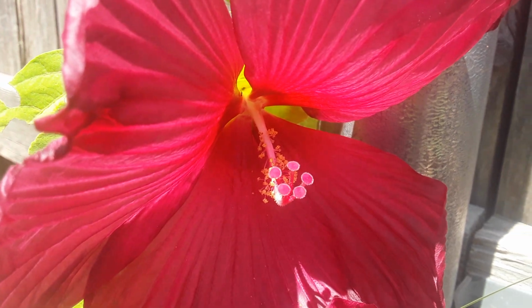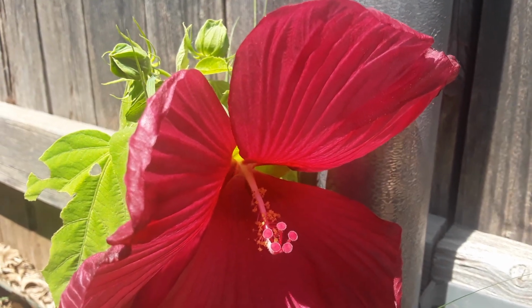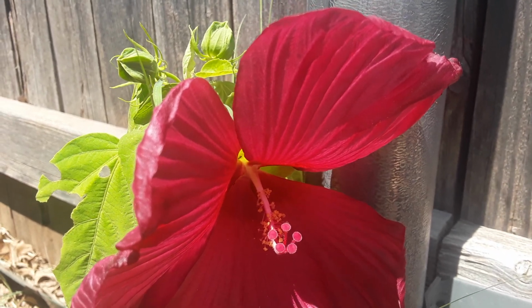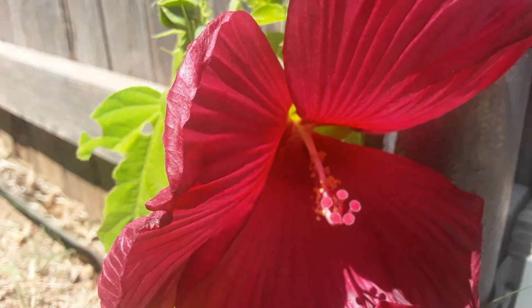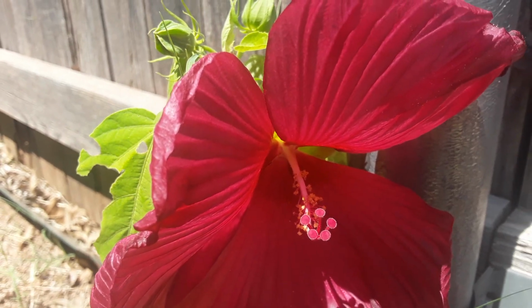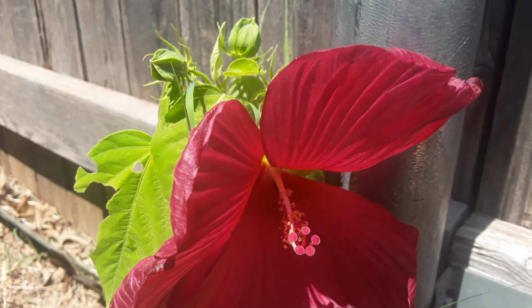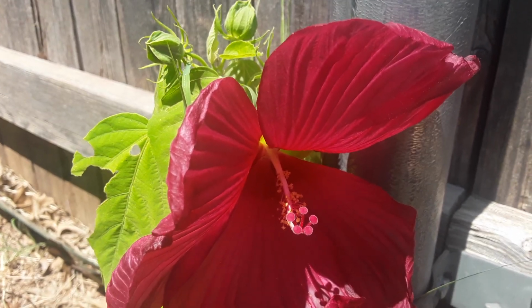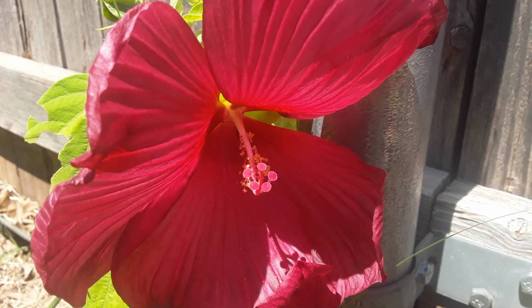Now, keep in mind that this plant is hardy to -20 degrees Fahrenheit. However, the tropical variety where they grow in Hawaii or someplace like Puerto Rico, they actually are a little bit different. They only make it to 50 degrees Fahrenheit. That's right, positive 50 degrees. This plant can make it to -20 degrees Fahrenheit.